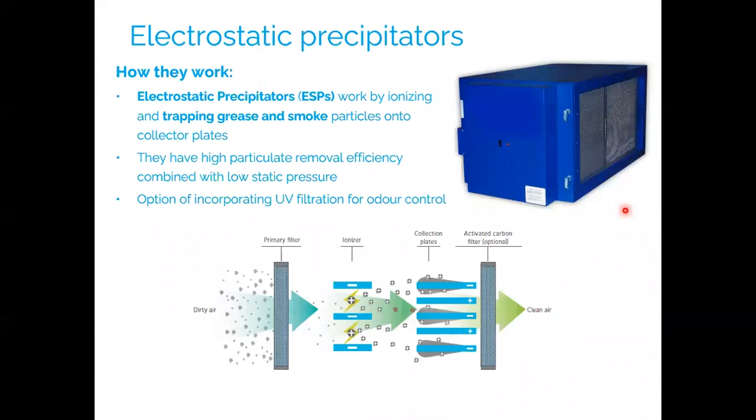So firstly, looking at the fundamentals of the ESP system, or electrostatic precipitator, essentially, how do they work? Electrostatic precipitators work by ionizing and trapping grease and smoke particles onto collector plates. They have high particulate removal efficiency, as well as a combined low static pressure. Now, we can also offer incorporated UV, as I mentioned on the last slide, for additional odor control.